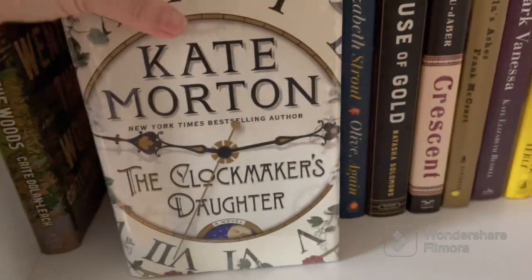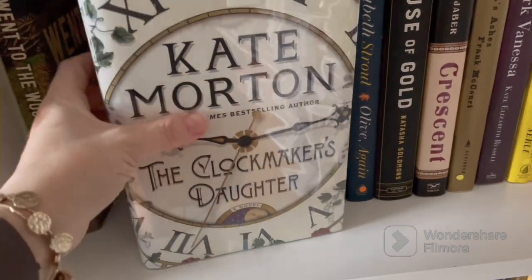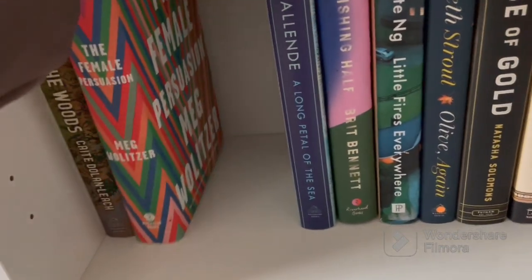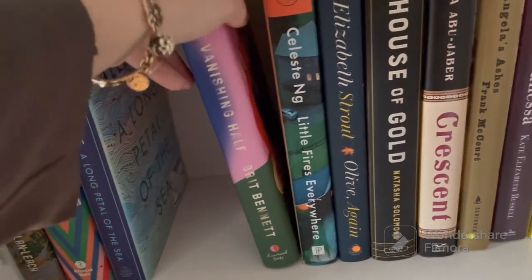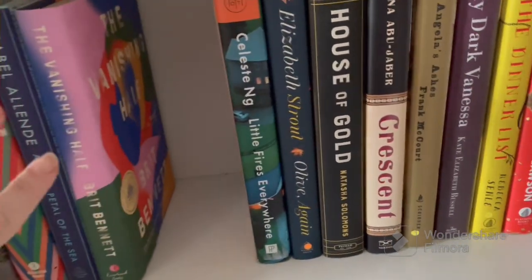I have this one by Kate Morton, The Clockmaker's Daughter. I guess I just want to make a decision on it. Yeah. This one I don't mind holding on to for longer. This one as well. I've heard nothing but good things, so I don't mind holding off on that till I'm really in the mood.